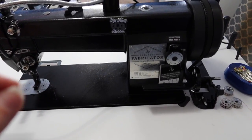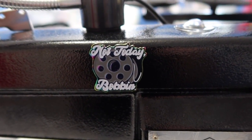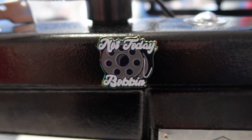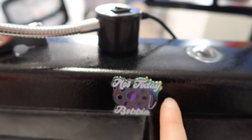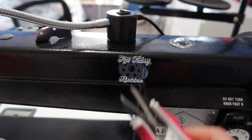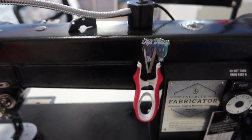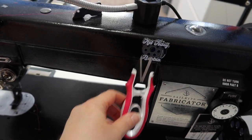Let me also share with you guys while I'm here, I found a really cool site to buy some of my hardware from. If you guys are going to be doing bags and stuff, it's More Me Know, and I'll share the link down below. But I got this magnet. I think it's really cool, and I should have already had my scissors out here, but it's a magnet that hooks to your sewing machine, and I've always wanted something that I could just go, yes! I love this so much, because now when I'm working and I need to cut something but I don't want to lose my scissors or have them knocked off by something I'm doing, whoops, I can just put them there. And it's so nice, and it's been such a saver trying to look for my scissors and stuff. So check out her website. She has a couple of these magnets and they're really cool.